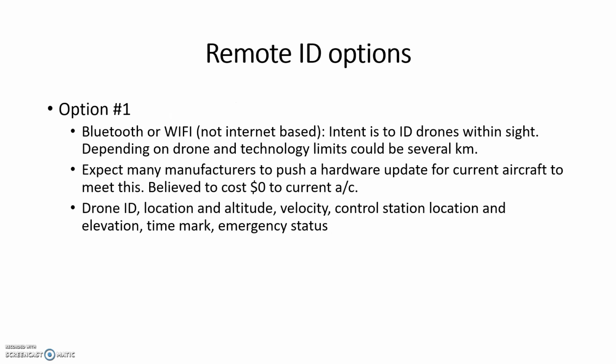So there's three options with remote ID. Option 1 is Bluetooth or Wi-Fi. It is not internet based, so you can be out in the middle of the desert or on a mountaintop with no cell phone or no internet connection at all, and it'll still work.